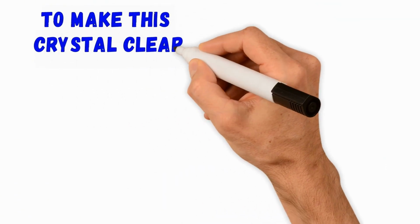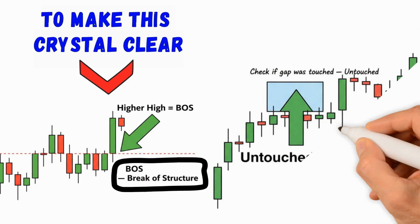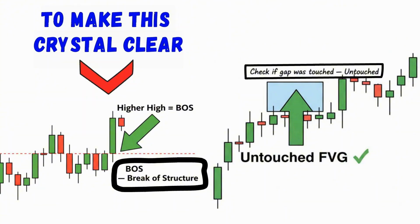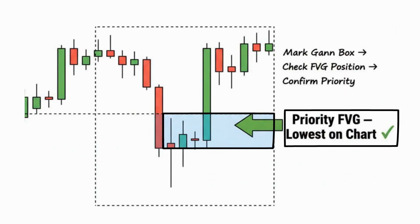To make this crystal clear, imagine a live example. Price pushes upward and forms a higher high. That is your break of structure. Then price creates a fair value gap. You check if it has been touched before. It hasn't. You mark the GAN box. The gap sits in the lower half. You check the priority. It is the lowest one on the chart.